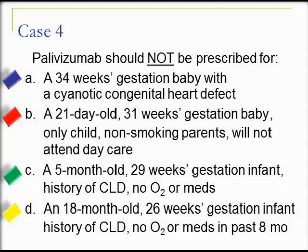And then patient D is 18 months old, also born prematurely at 26 weeks gestation, also has a history of chronic lung disease, but has not been treated in the last 8 months for that. So what's important to think about when we're trying to answer this question is, one, what is palivizumab? Well, it's a monoclonal antibody that's been indicated for the prevention of hospitalizations due to severe RSV infection.